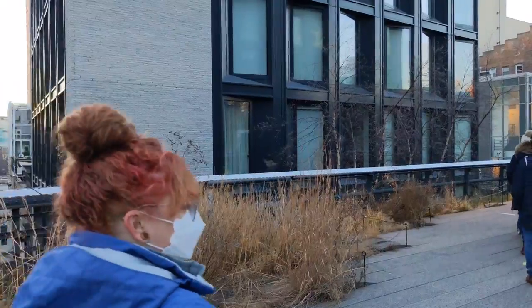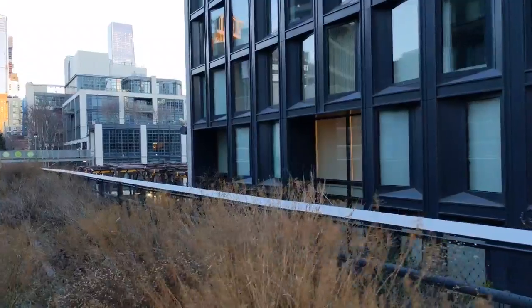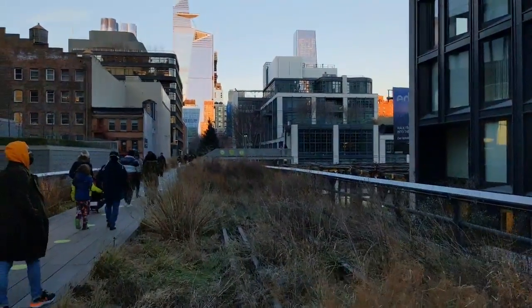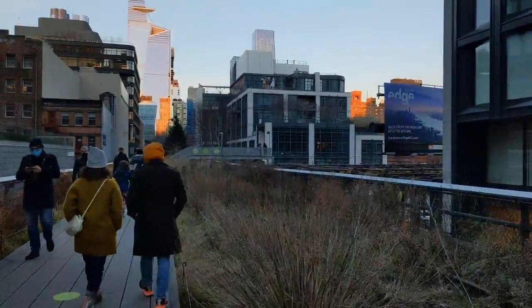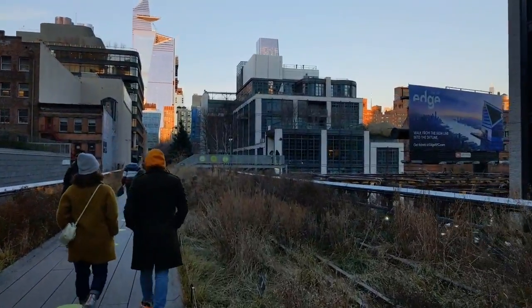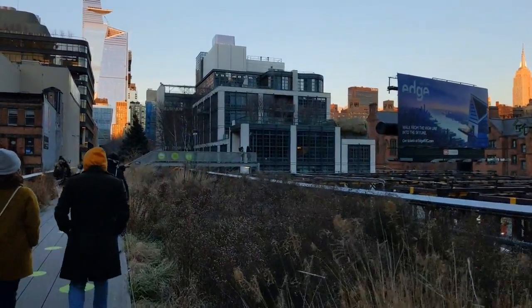I've relinquished the stroller, so people will start hitting me now as I'm walking. It starts to get dark around this time of year, so this will most likely be a partial daytime video and then a nighttime video as well. I wonder if we'll come back this way. I think we'll probably walk back on the High Line.